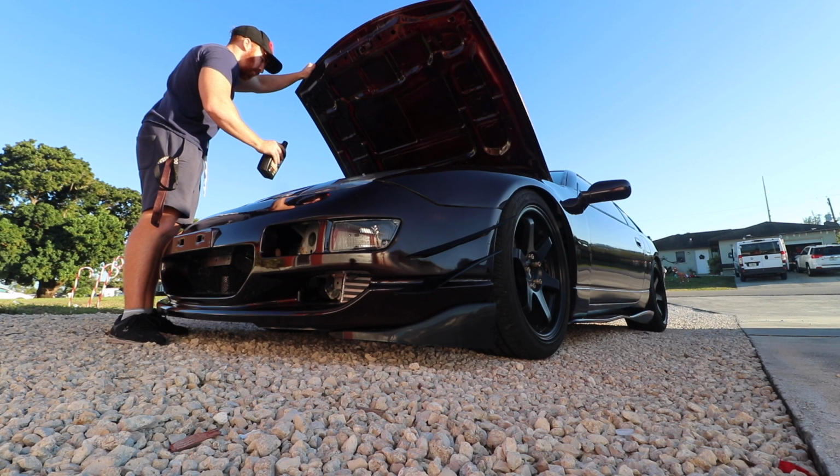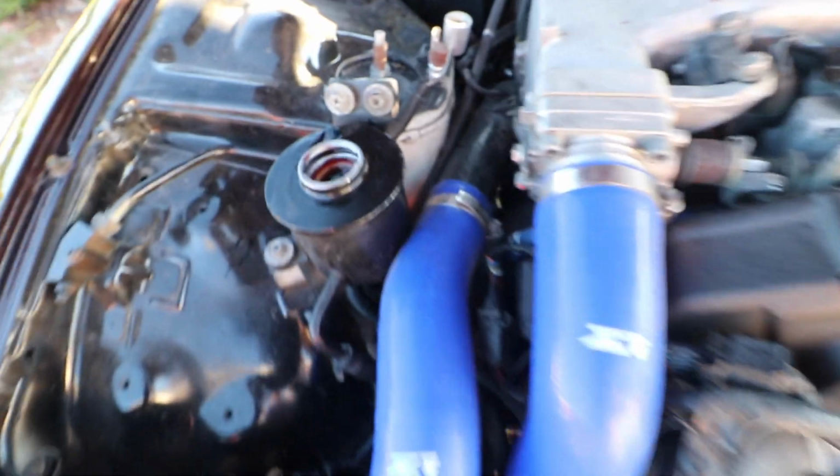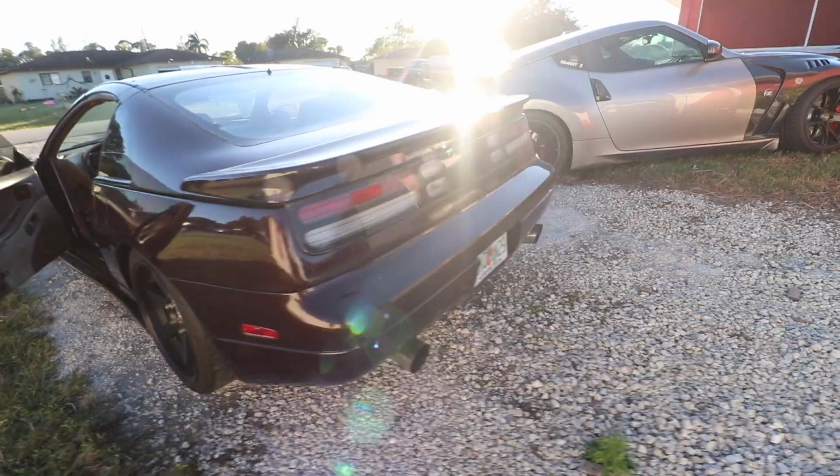We'll see. But yeah, if you own any type of older Nissan, like 300s, 240s, I think also use this automatic transmission fluid for the power steering. It's a lot thicker. The actual power steering fluid sucks. It's too thin. It's gonna leak and everything's gonna go bad. Everything looking good, yes sir.